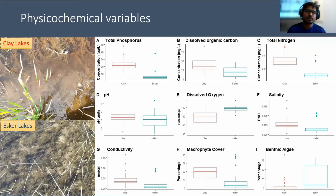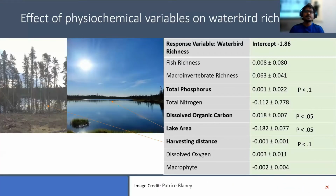However, dissolved oxygen was higher in esker lakes. For salinity, conductivity, and macrophyte cover percentage, the percentage was higher in esker lakes compared to the lakes on clay. Here is the effect of physical variables on water body richness with our GLM function.